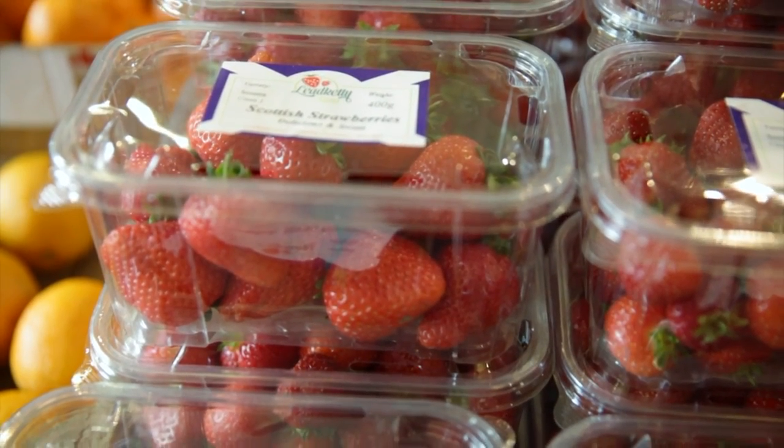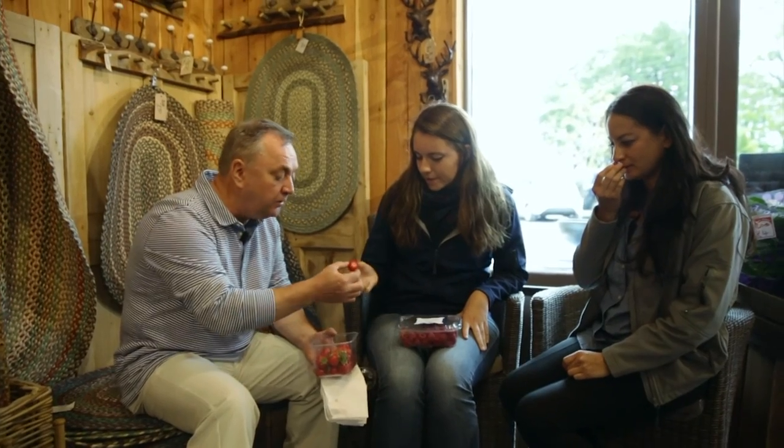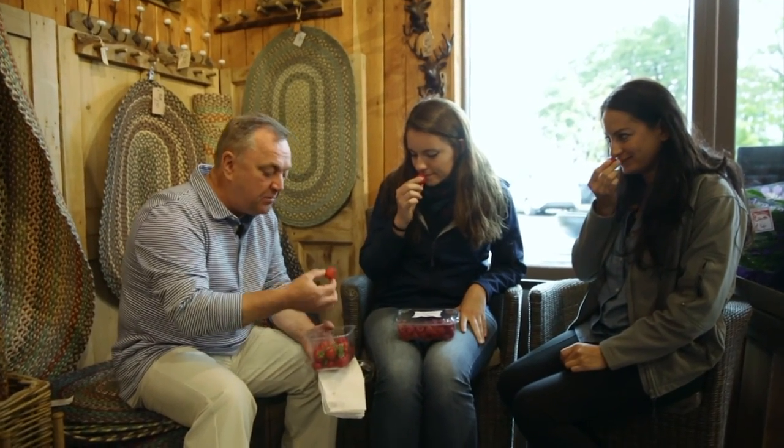Now this truly is the essence of summer in Scotland. Well, they haven't had much of a summer this year, but the strawberries are really beautiful. They taste so much different from every other kind of strawberry you try.